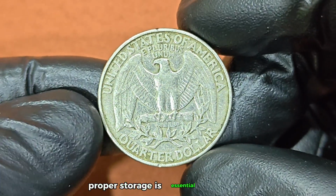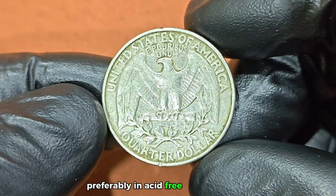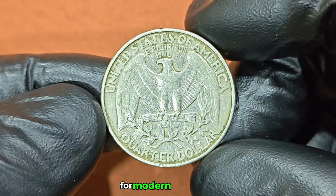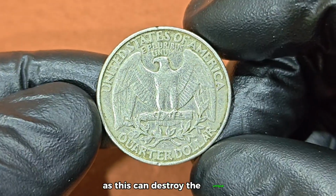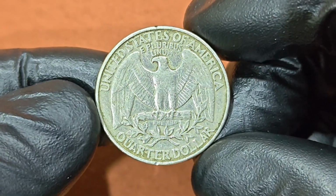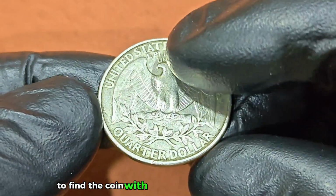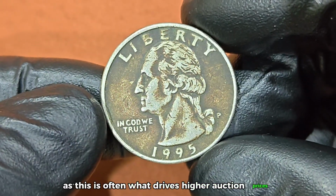Proper storage is essential. Keep your coins in a dry environment, preferably in acid-free holders or flips, to prevent further corrosion. For modern toned coins, resist the temptation to clean them, as this can destroy the unique natural patina and drastically reduce their market value. Collectors should also consider comparing multiple examples to find the coin with the most appealing aesthetics, as this is often what drives higher auction prices.